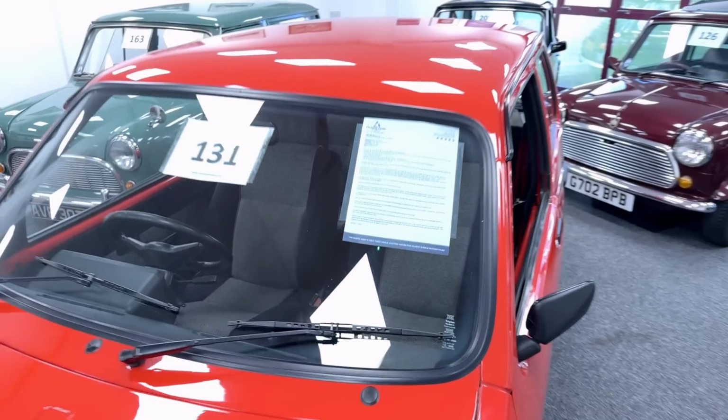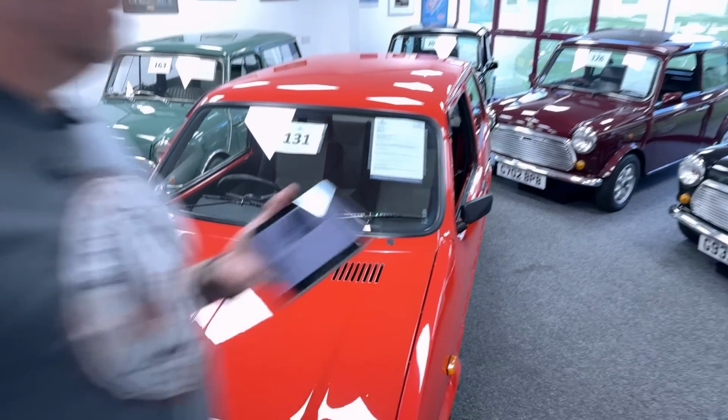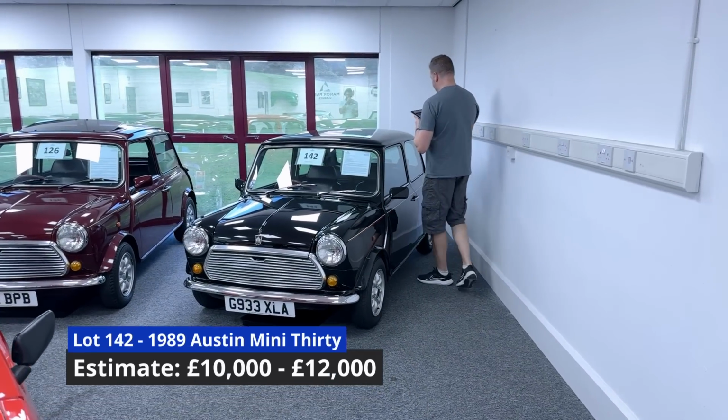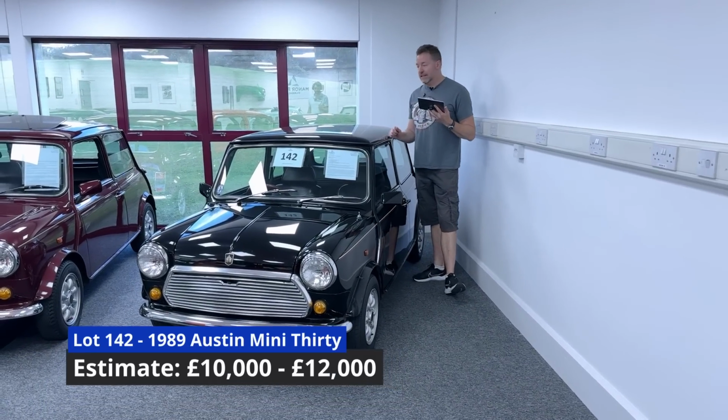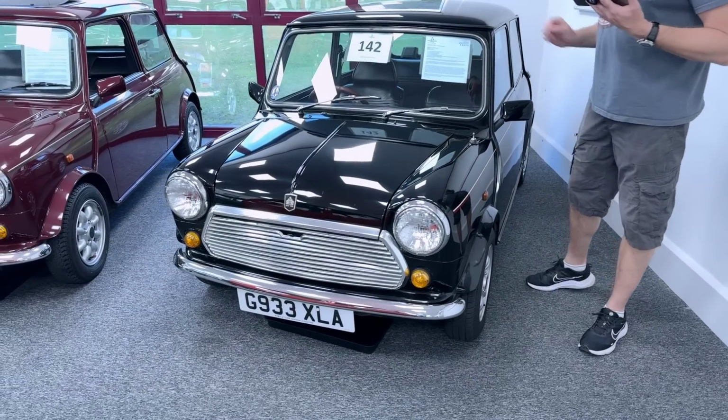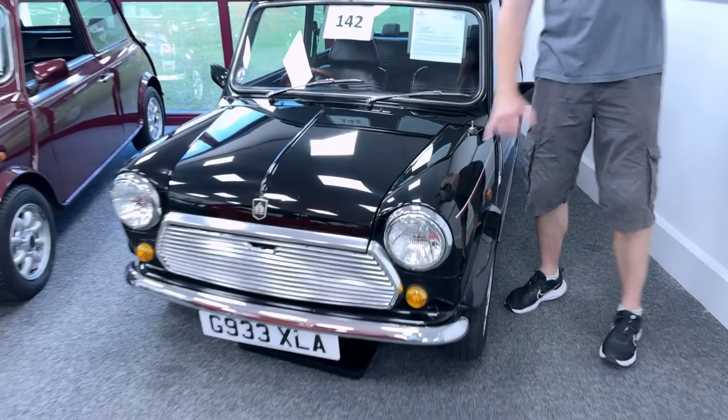How about an Austin Mini 30? Celebrating 30 years of the Mini in 1989, because the Mini was launched in 1959. One keeper, 16,000 miles. And totally original. Because it's totally original, there are tiny imperfections. Like I've just noticed a tiny dent in the wing.